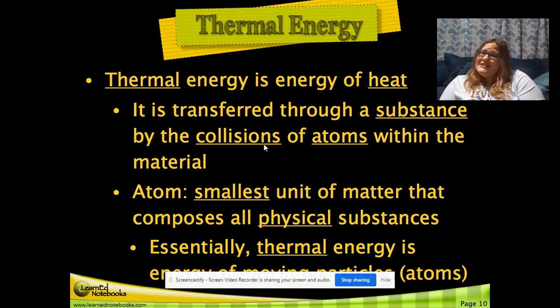Right, we're on to page 10. Thermal energy is energy of heat. It is transferred through a substance by collisions of atoms within the material. So same thing we talked about: it hits something, that constant hitting. Even if you're doing this with your hands, you feel your hands start to get warm because they're hitting.